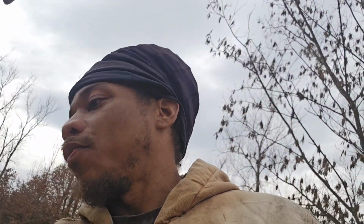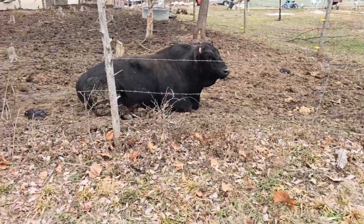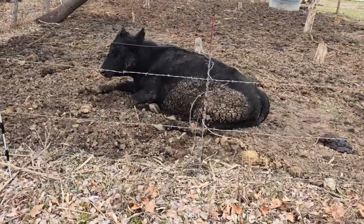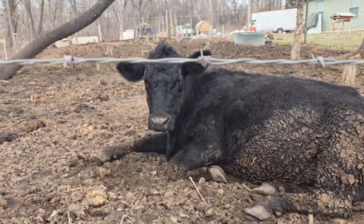She's gotten progressively better, but who can blame her, having her baby taken away from her, or whatever the case may be. But she's doing well. It started out like non-stop mooing even after Brownie was gone, but she's calmed down considerably. Her and Jay are hanging out down here. So there she is. Here's Jay right next to her, of course. And yeah, she's been doing a lot better, at least externally. I don't know how she's feeling on the inside. She's doing a lot better and getting back to herself.